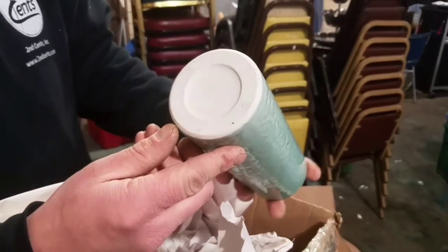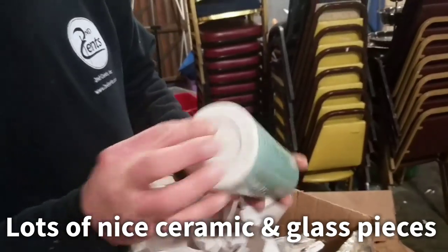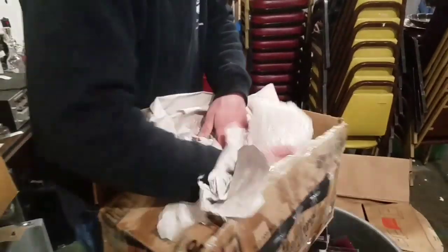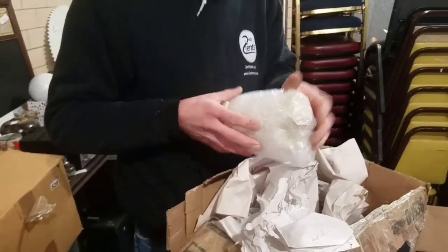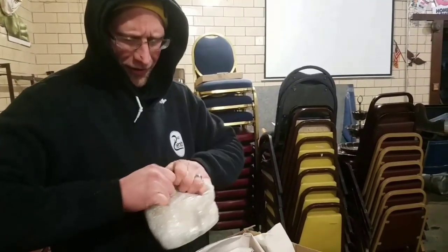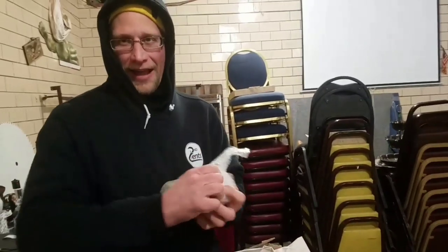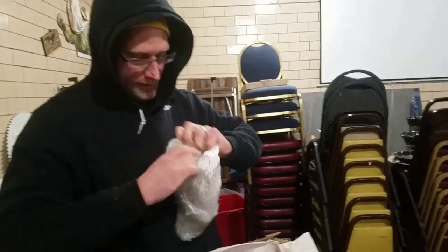Little vase. I don't see any mark or nothing on it. It's well made though. And just how this is made feels good. And there's more in here. I don't know if they're the same thing. Oh no, this ain't. This is really heavy. Really heavy. It's either cast iron or it is a piece of art glass. That's my guess. There's only two things that feel that heavy. Cast iron or glass. Like heavy duty art glass.